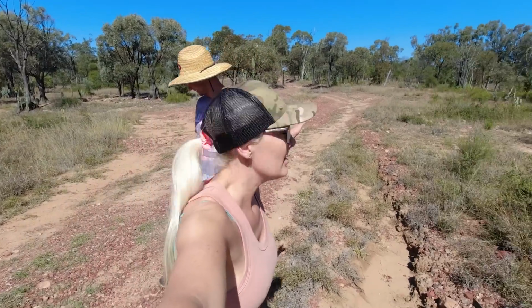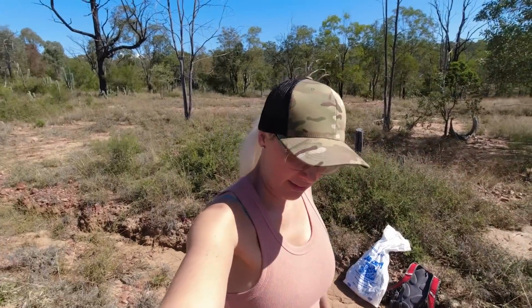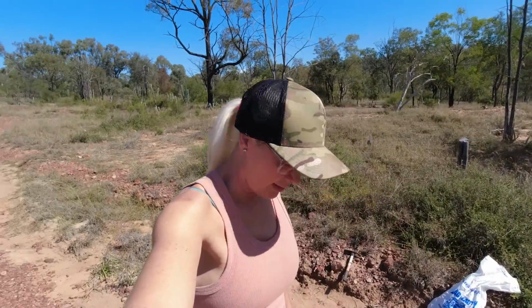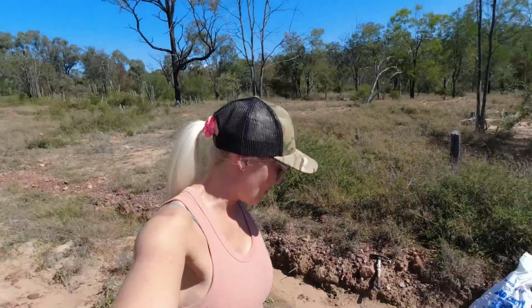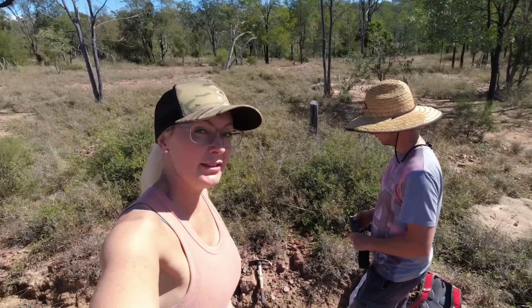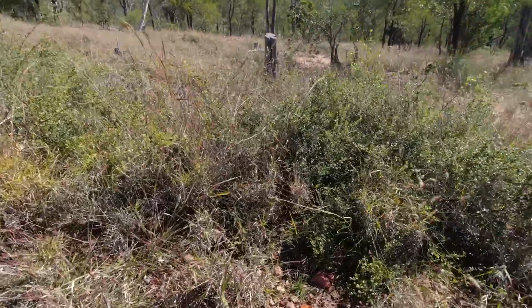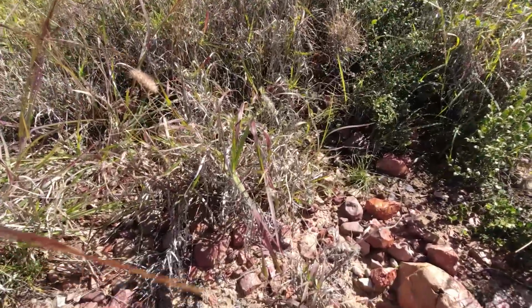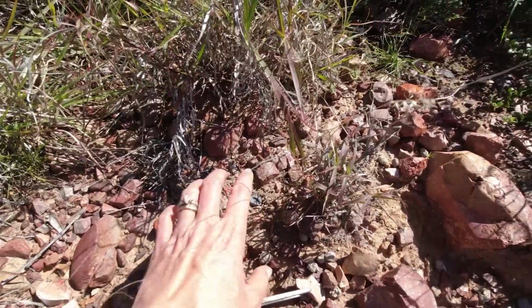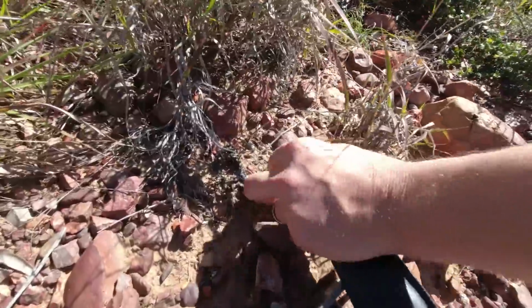So we're basically at the top of the hill, parked the car up. We've just grabbed a couple of things to go for a bit of a spec. And it's heaps of glass. I found a nice piece over here. Dennis has come over here with his little pick, having a bit of a scratch around, and straight up found a good bit of glass. Found that sitting there just like that, nice and shiny, that's what you're looking for. He's like, no way, is that a piece of glass?